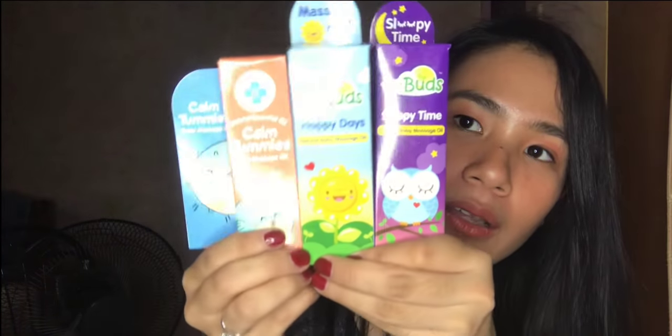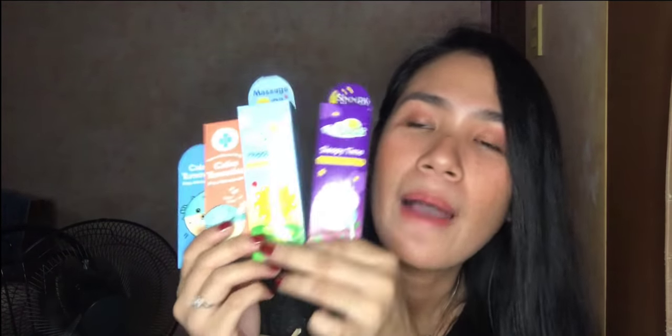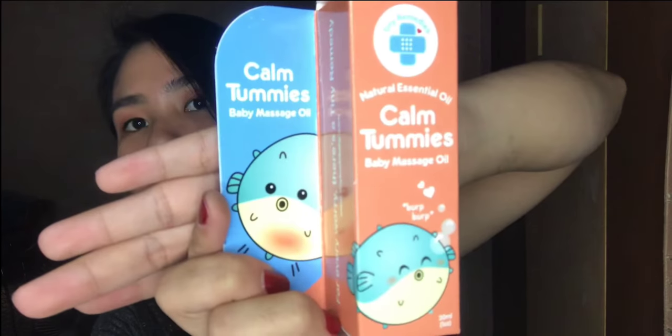Alright, so these are the oils. Mabibili niyo siya ng isa-isa lang, pero katulad nung sanitizer, meron na siyang included sa Shopee na pwede mo siyang bilhin ng magkakasama. So, isa-isahin natin yung mga oils na to. So, una, this is the Calm Tummies Baby Massage Oil. Itong orange na to ay for massaging. I hope you can see it, guys. There.